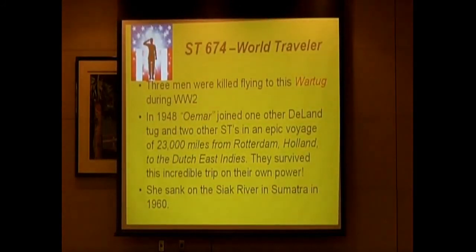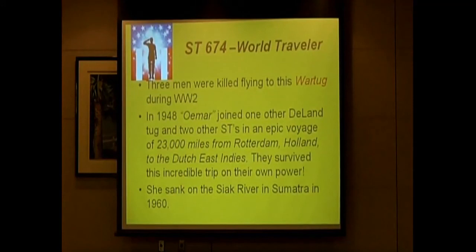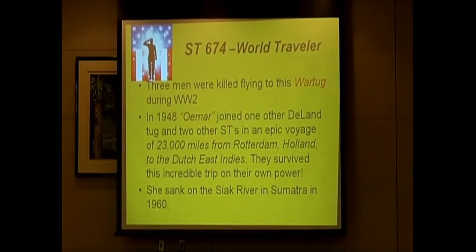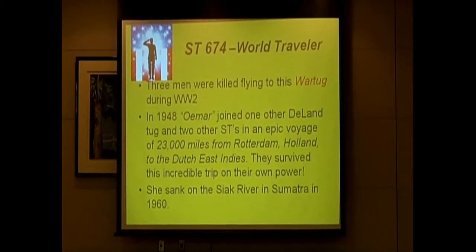ST-64 is a world travel group. It starts out with 3 men killed trying to go to the war tug, and that was renamed the Odmar, and it joined one other land tug and 2 other STs in an epic voyage of 23,000 miles, counting all the back and forth and problems they had, to get to the Dutch East Indies. On their own power, bobbing and weaving the whole way.